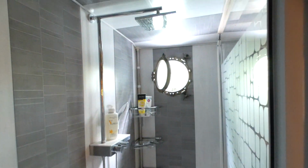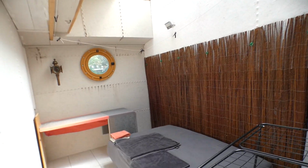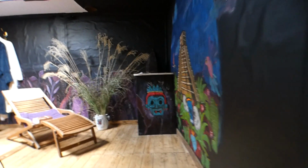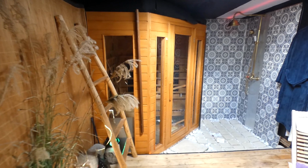A basin in the room. Shower. Storage. A guest cabin. The owner wishes to use this cabin as a winter garden, but didn't find the time to do it. Et un coin loisir and a corner for the sauna. A shower.